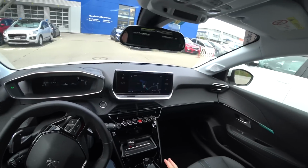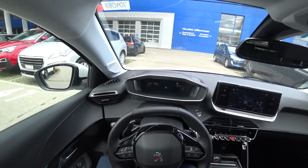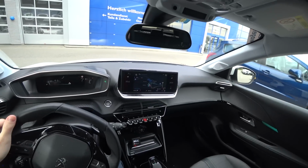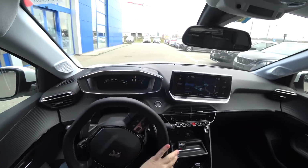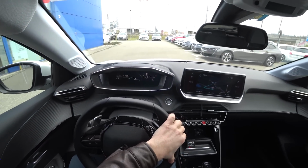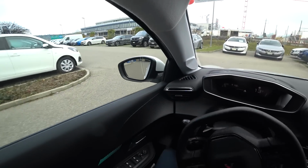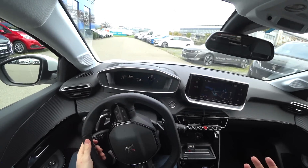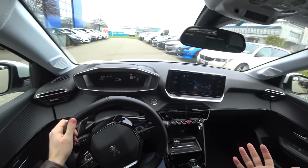I think the consumption is also awesome because Peugeot are well known for making very economical cars, and I'm very sure that this car has great consumption. I didn't test it yet, but I will do it soon. I love it. I love how easy it is to drive. I think this is the perfect car for city driving, and I really recommend this car.